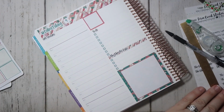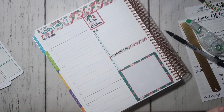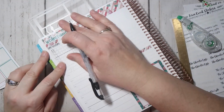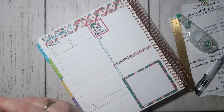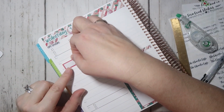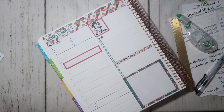Okay, there's that and that. Let's go ahead and add in my countdown. Every time I stick down one of those little Grinch stickers, it just makes me smile inside. All right, there's that. Let's see, Liberty has school, of course. What else do I have on Wednesday? Church.